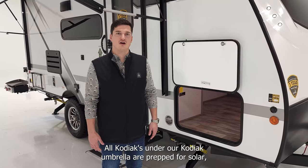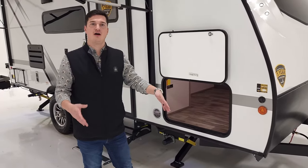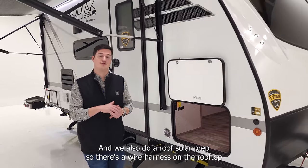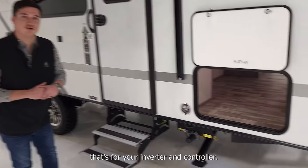All Kodiaks under our Kodiak umbrella are prepped for solar. So we have a prep on the side for a 20 amp panel that will fold down, and you can face it toward the position of the sun to trickle charge your battery. We also do a roof solar prep, so there's a wire harness on the rooftop. And in your pass-through storage space, you'll see a box or housing that's for your inverter and controller.